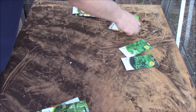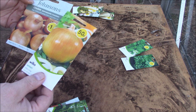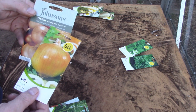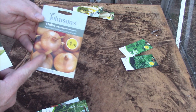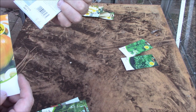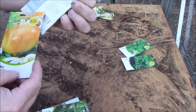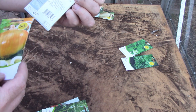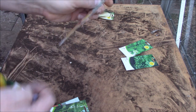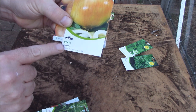Right, onion wise, I did want to get some red onion seeds, but what I've actually done is got two more packets, one from the Bedfordshire Champion, which is the same as the other packet that I've got, for £1.50. Not so many seeds in there, I think there's, where are we? I can't see where it says how many seeds there are. 350 seeds, so there's quite a few seeds in there, sorry. And then there's also this Alistair Craig.